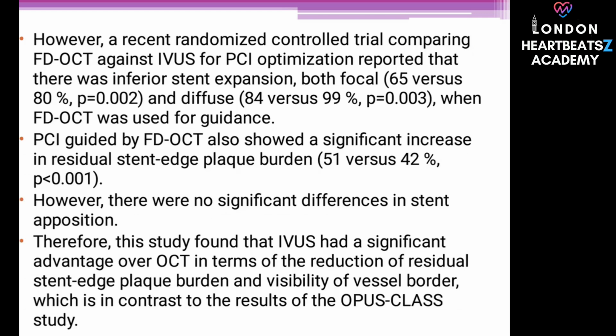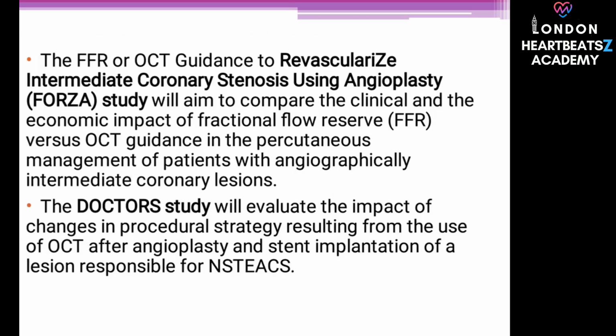Exactly. And what about the drawbacks of OCT when we compare it to IVUS? Where does OCT tend to fall short? The primary limitation of OCT versus IVUS is the shallower tissue penetration. Right. This means it can't consistently visualize deeper structures like the EEM, limiting accurate plaque burden measurement in some cases, especially lipid-rich lesions. OCT also has more limited access to certain lesions like aorto-ostial origins and CTOs, just harder to get the catheter there sometimes.